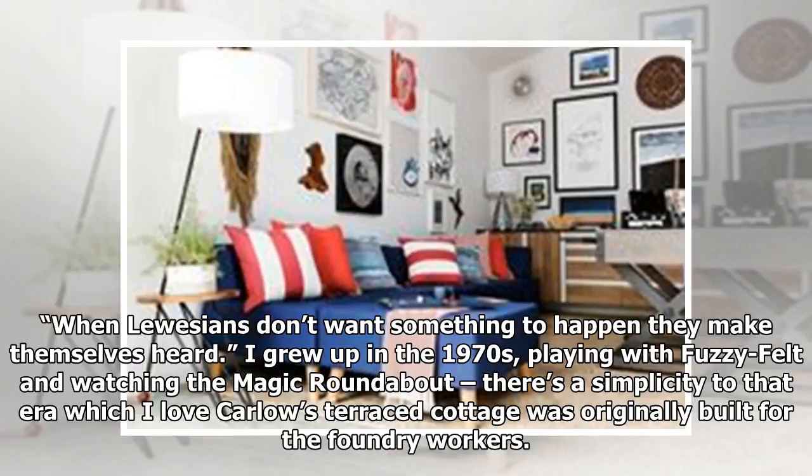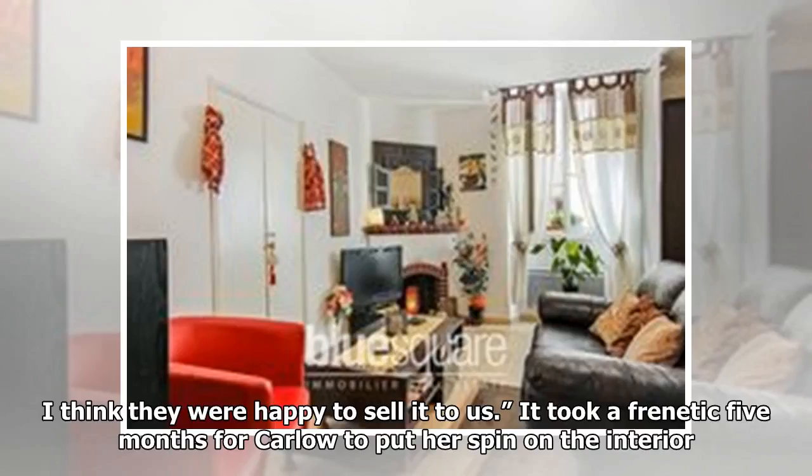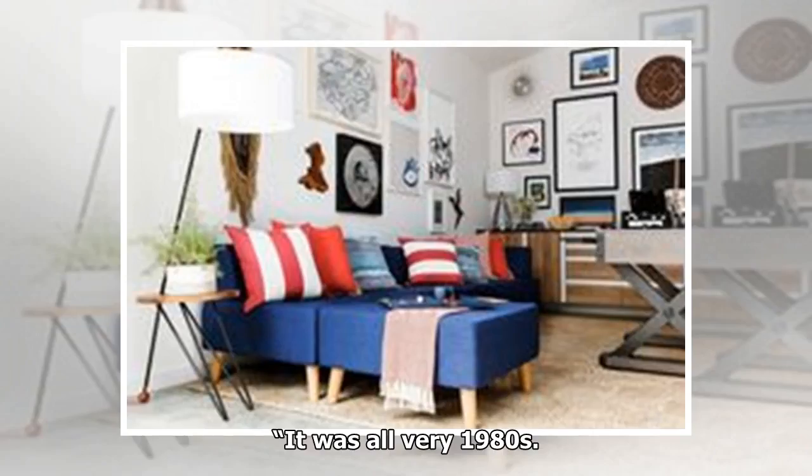Carlo's terraced cottage was originally built for the foundry workers. "We'd been renting on this street when it came up for sale. We knew the owners so we put in an offer. I think they were happy to sell it to us." It took a frenetic 5 months for Carlo to put her spin on the interior. "It was all very 1980s.